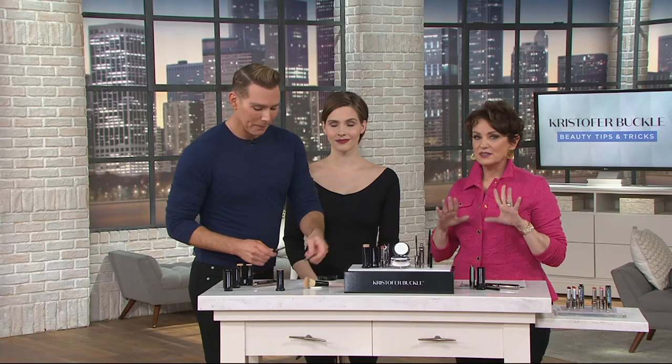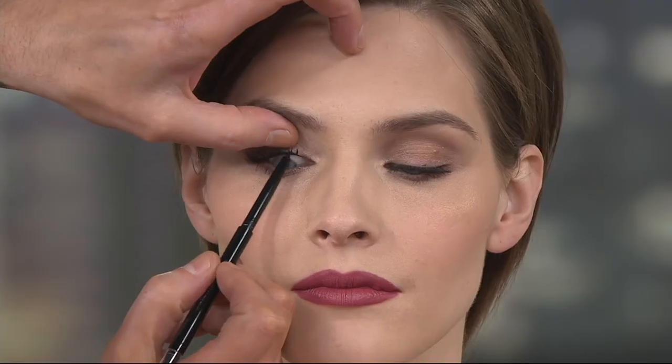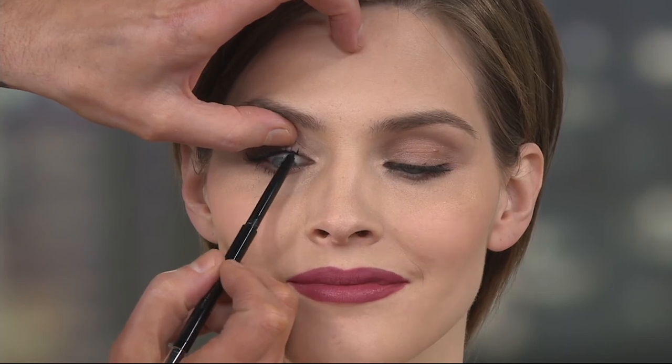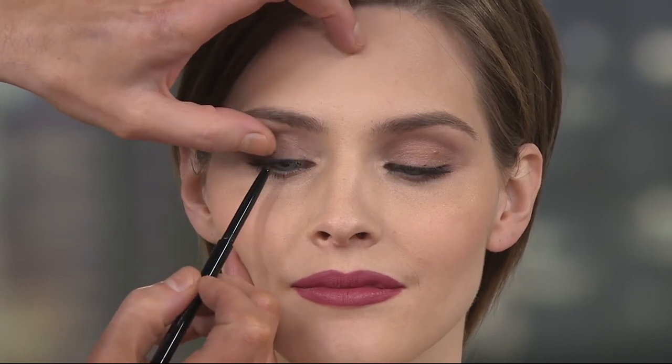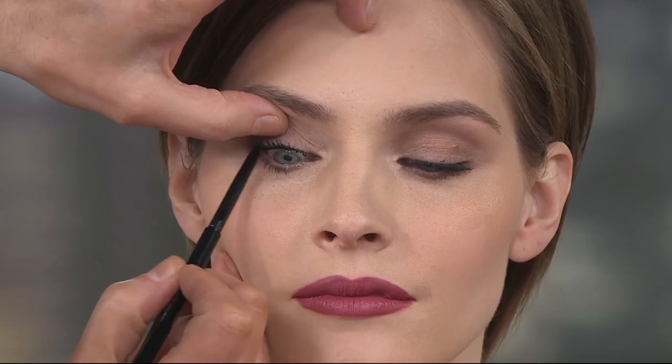So we have a little bit of time to do the eyes. And don't worry, because we're going to dive a bit deeper into liner and mascara in a little bit. My gel liner stays put. You put it on, there it is. I like to always line the root of the lashes, right where the lashes come out of your eye, because it magnifies your lashes, makes them look thicker before you even put mascara on, and it's undetectable.